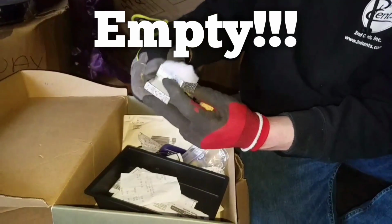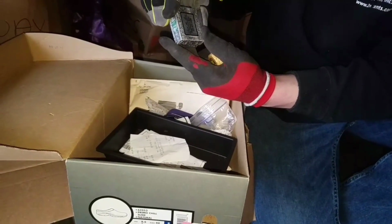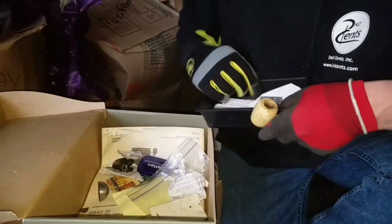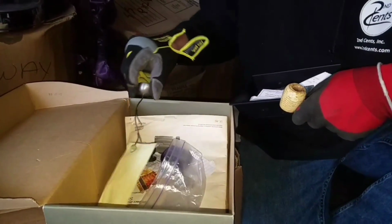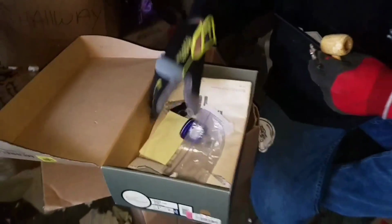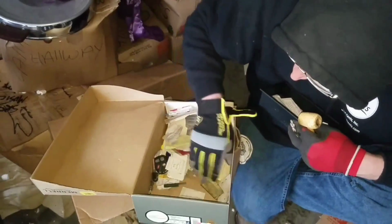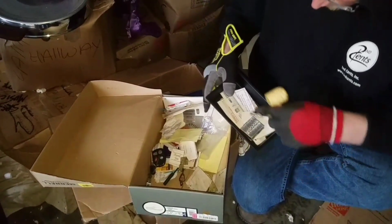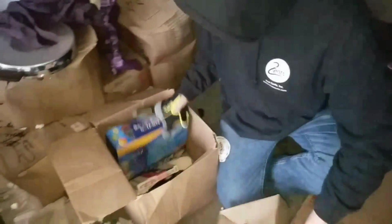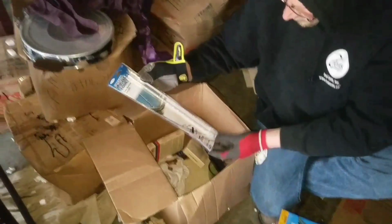Little jewelry box. Last of the Moon. I worked for a catering company called Last of the Moon in Florida. Thought it was gonna be a little bit better. It's on the jewelry box and the corn cob pipe, but let's see, there might be something else hidden in there.